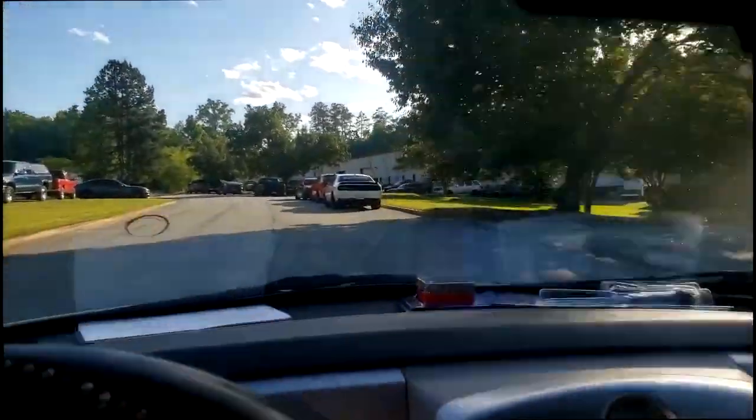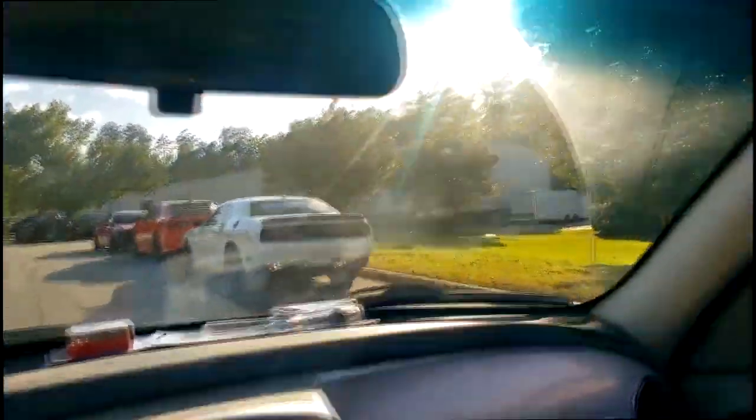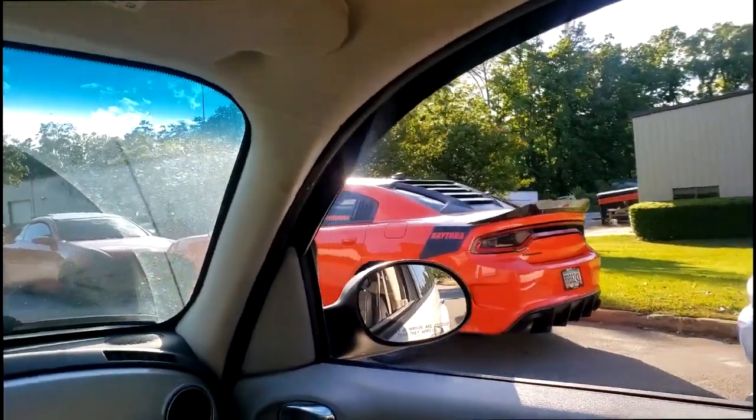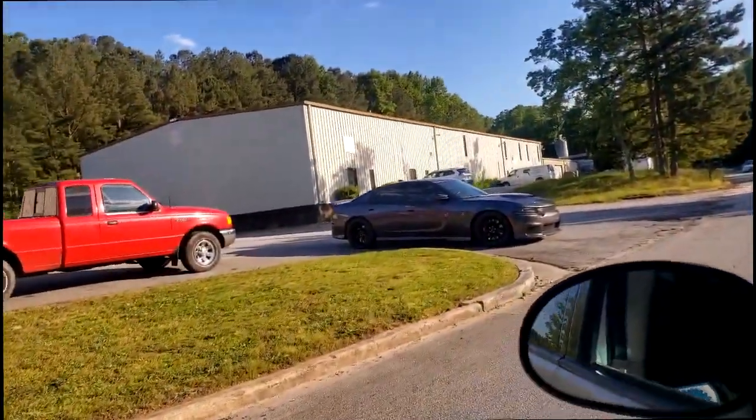Man, y'all can tell by these fast cars: Challengers, Chargers, Red Eyes, Hemis, Scat Packs, all that good stuff. Look at that beauty there, guys. Man, they're all over the place. Look at that beauty there. That's that Daytona. Oh, that's sweet. Guys, oh my goodness, look at that one right there.